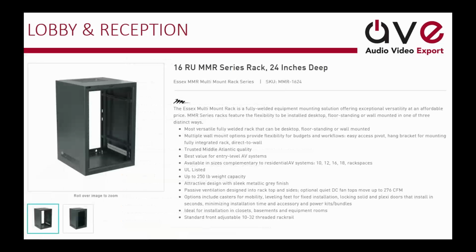This is an example of just a rack, to round out this lobby area. This is the multi-mount rack from the Essex series from Middle Atlantic, and it's called the multi-mount rack because you can install it bolted into the floor, you can bolt it into the wall, or you can have it on casters if you need it to be a little bit more movable. It's just a great, all-around go-to device that we like to use.